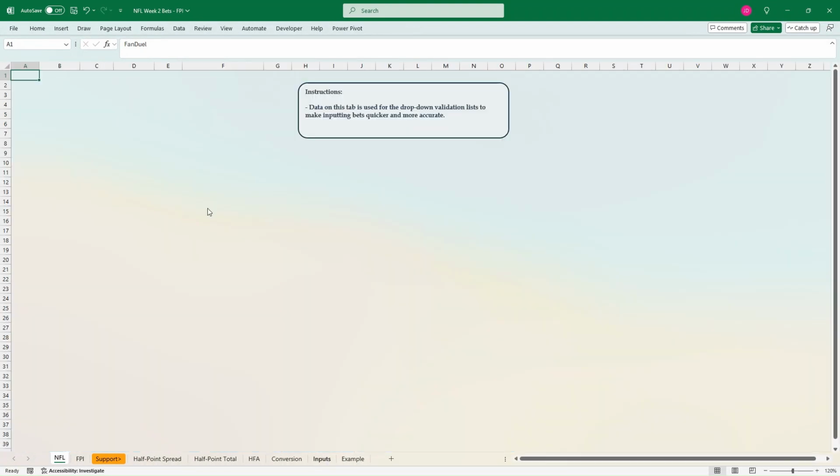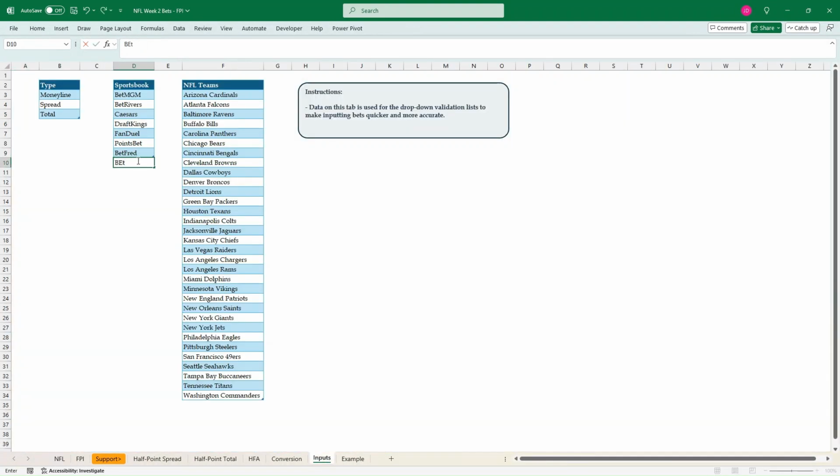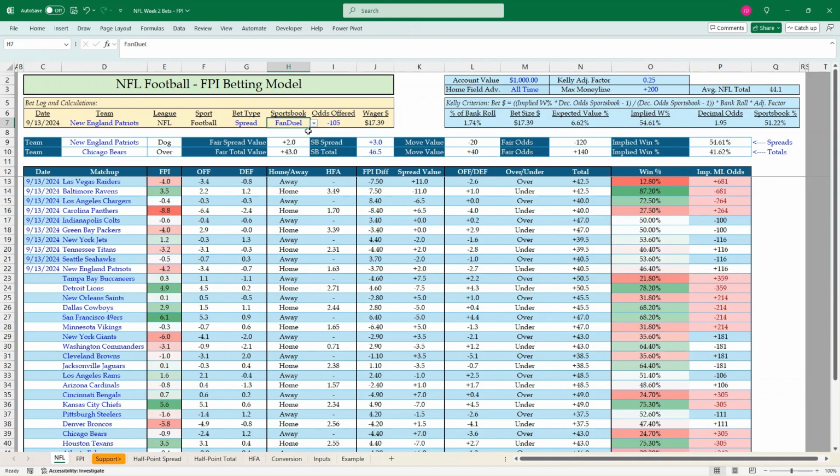All right, I don't have Bet365 on my list. Let's add them real quick. If I can type. Okay, Bet365, and that was flat odds. So there's a 9.22% expected value bet, $23 if you've got $1,000 account value. All right. Maybe one of these won't be a bet to play, so we'll see.